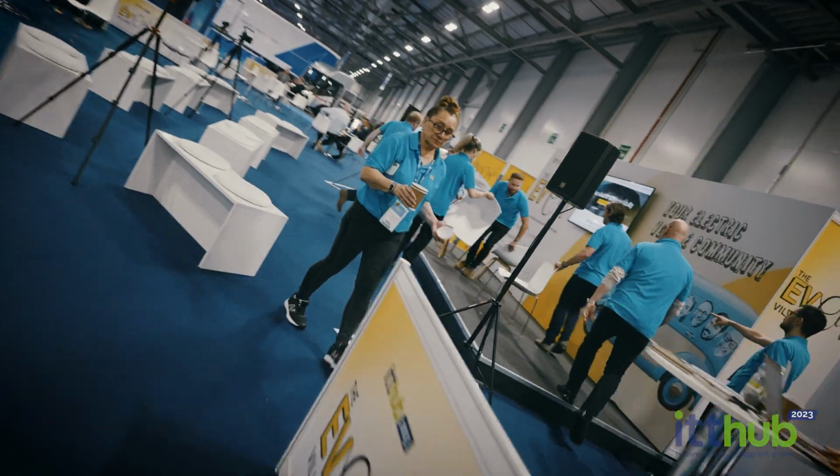Here's Andrew Scott at the EV Cafe stand from Renault Trucks, and he's talking to us about the ITT Hub, why they're here, and what they get from this brilliant commercial vehicle show.